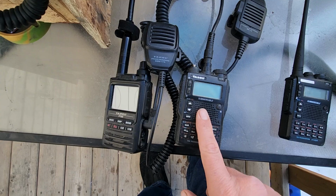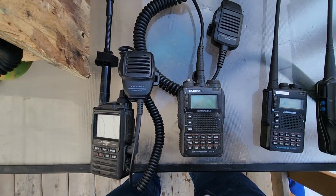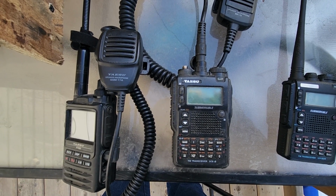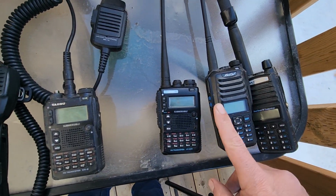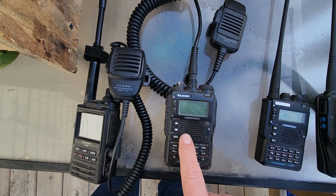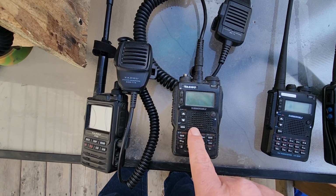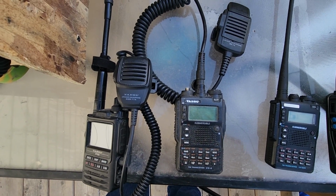It has a built-in modem, automatic range transponder. You can send and receive text messages through its built-in APRS system. It is waterproof to 3 meters, and its frequency range is far in excess to any of these three. As far as receiving goes, you can go from about 500 hertz to just short of 1 gigahertz in reception. So this will give you all of the HF bands. It's going to give you your shortwave radio and all of that.